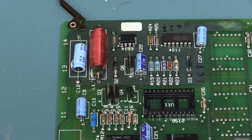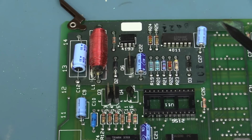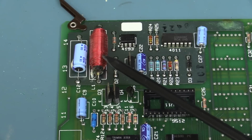Now back over to this I/O board, and this is pretty fancy pantsy. Look at this. You can see it's got its own ground plane. This is something you don't often find on here. They've got a switching regulator with a 4193 on there. There's the big ass inductor.